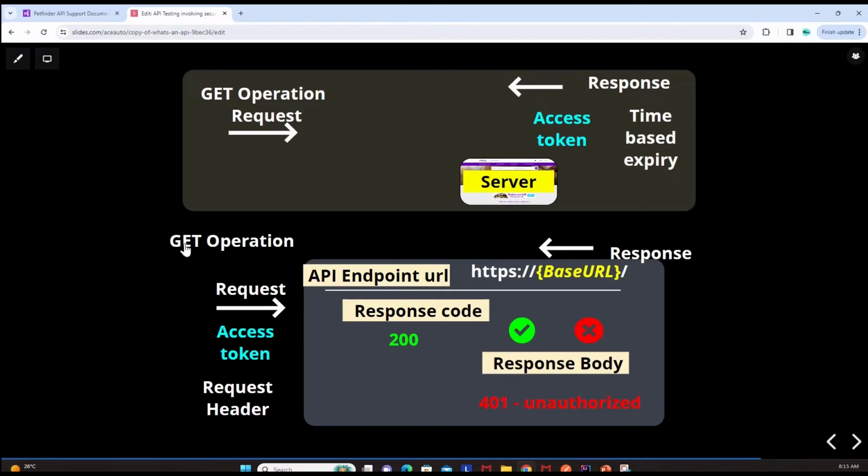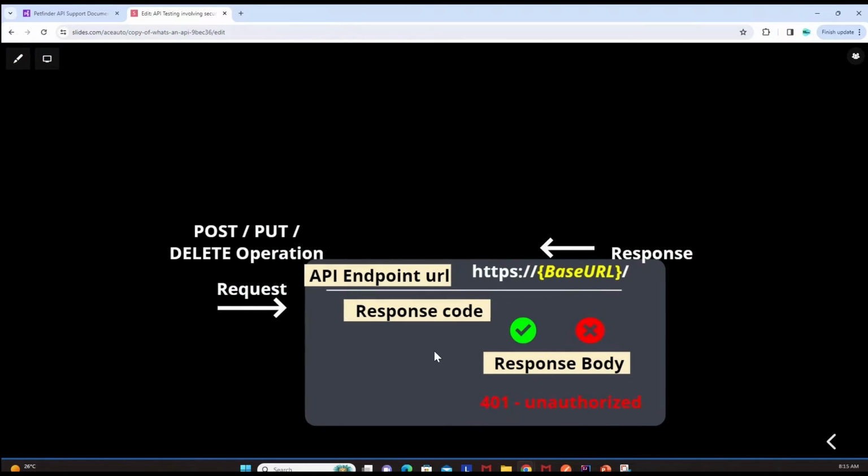That's how we try to access the secure APIs. Now, this is in case of get operation. When we are trying to perform an insert or an update, we perform a post operation. It could be post, it could be put, it could be delete. In a similar fashion to the get operation, we have the post, put, delete operations. In case of post and put, we are supposed to get the response code as 201. And if an invalid user tries to perform a post operation, he will get 401 because the access token has not been generated.